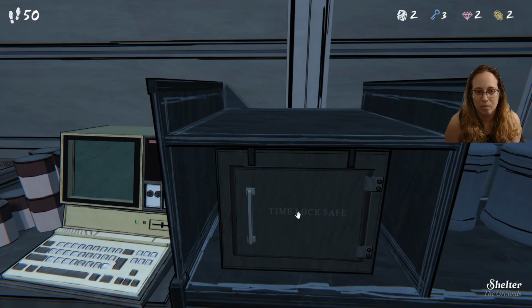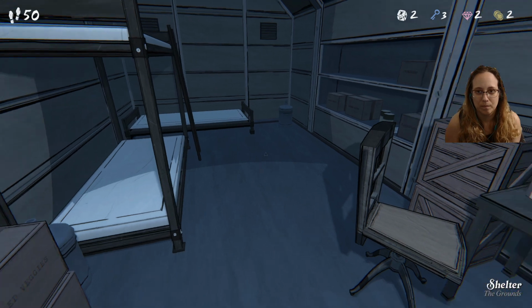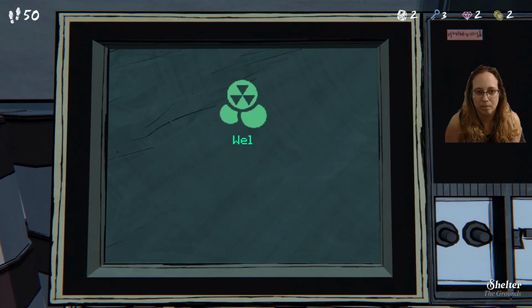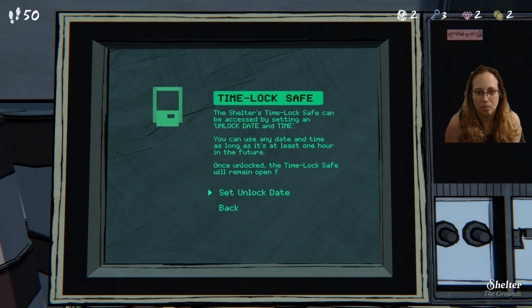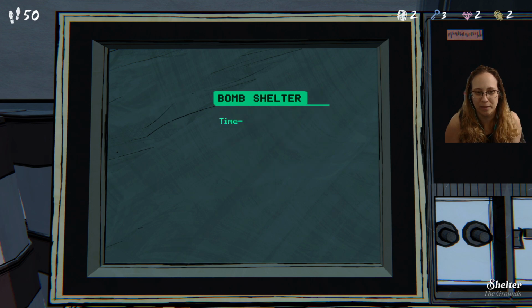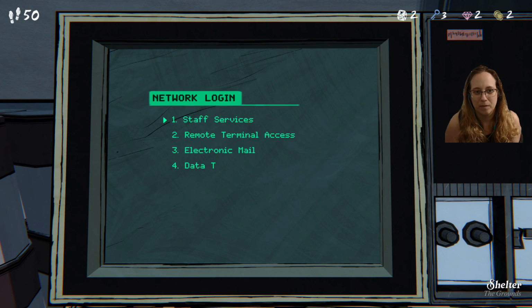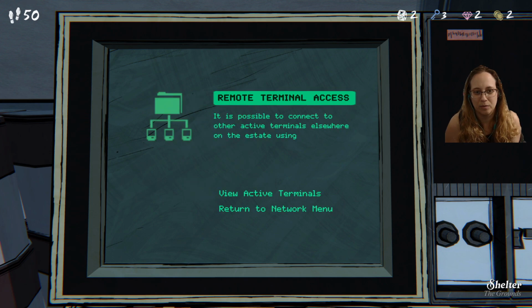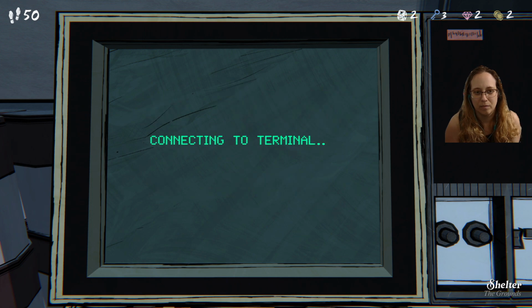Can't open it yet. I don't want to set it because I don't want to... Ooh, log into network. Let's do that. Let's do the lab. What can we do with the lab while we're in here?